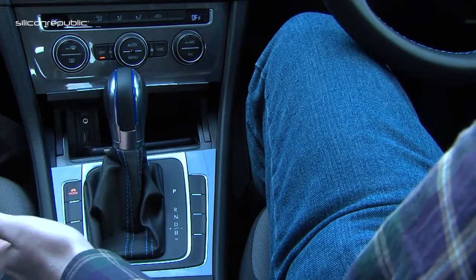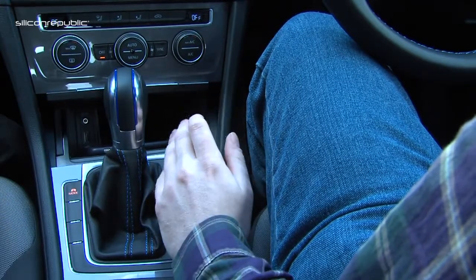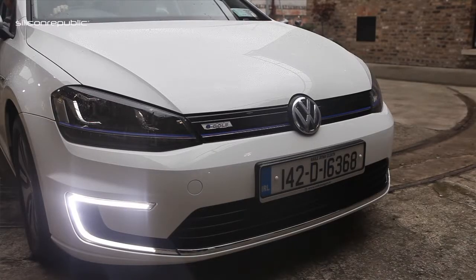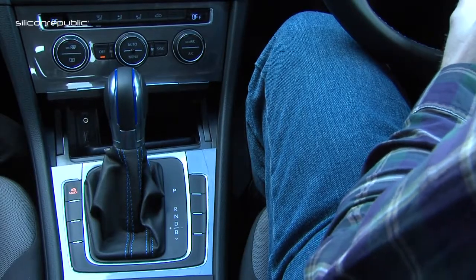And you have here as well, this also lets you select what kind of mode you want. If you just want to bomb down the motorway, you can just leave it on regular driving mode, or else you can go to Eco or Eco Plus mode. Eco Plus mode puts it in lockdown essentially in terms of how much energy it uses. Also, it even changes the air conditioning settings, which is interesting. So it's definitely designed to help provide the most efficiency possible.